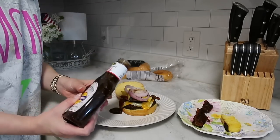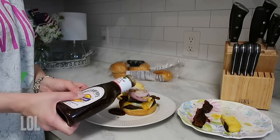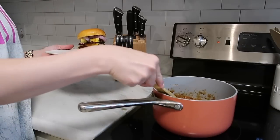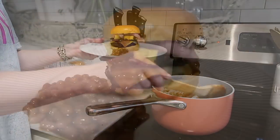And as for the sauce, I just used the Sweet Baby Ray's teriyaki sauce, and I also mixed a little bit of their regular barbecue sauce with it to make it a little bit sweeter. And these were so good. I was gonna make some sweet potato fries to go with it, but then I forgot I didn't buy cooking oil, so I couldn't fry those up. So we're just gonna have the burger and baked beans.